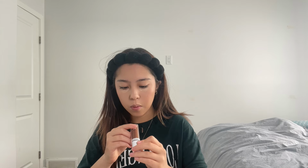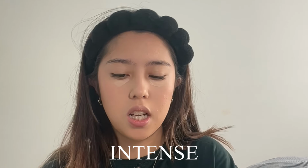Okay, and then I go in with this Rare Beauty one. Oh, I forgot to tell you the shade of this. This is in the shade Tan Deep Bronze Intense. I don't think you can see that, but it's Tan Deep Bronze Intense.